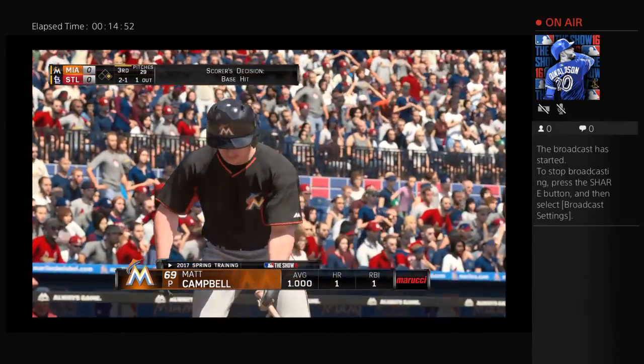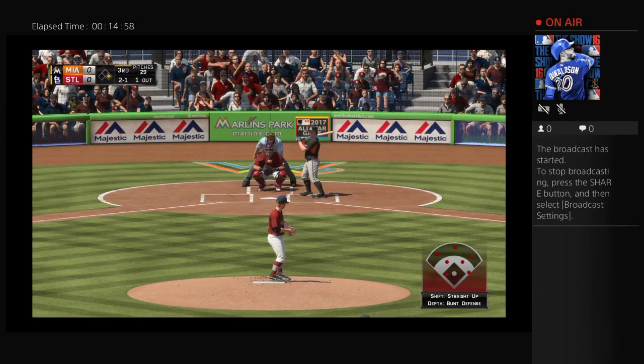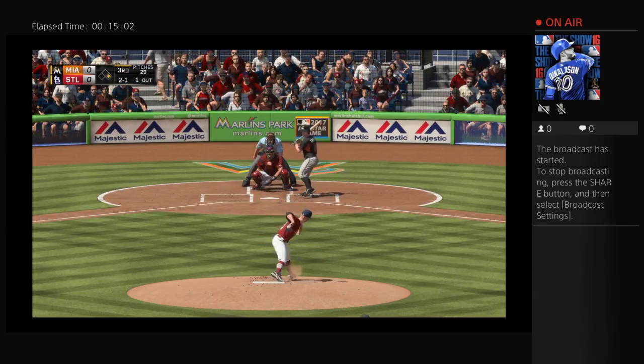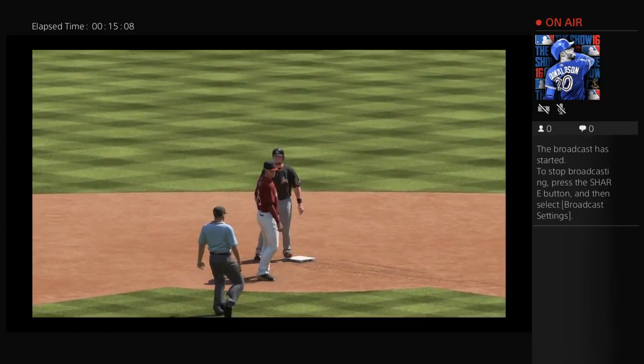Matt Campbell comes to the plate, possibly receiving a bunt sign in order to stay out of the double play. Yeah, and everybody's got a different opinion on this situation. But in reality, it really comes down to how the pitcher is with the bat in his hands and what he can do. And they got him. Boy, Molina put that one right where it needed to be.